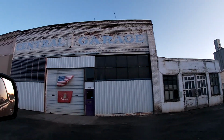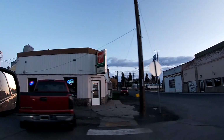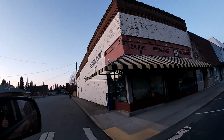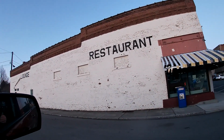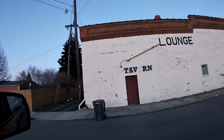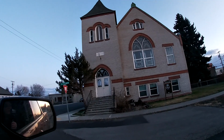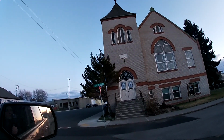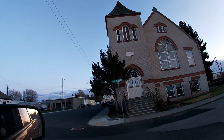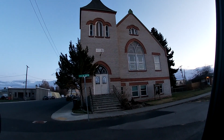So you got these three buildings here. Little bar. Go down 3rd Street here. Check out the back side of the lounge. Looks like they have a tavern. It's missing the heat. Old church here. That's pretty nice. Built in 1912, it's the first church of Garfield. Oh, cool. Good to know. There's this first church in Garfield right there.